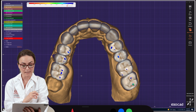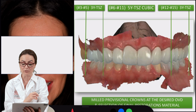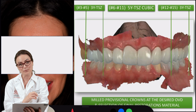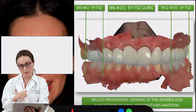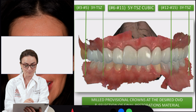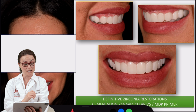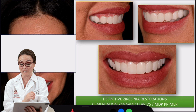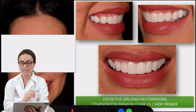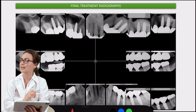What has been decided? So for the back teeth, we're going to use a stronger material, which is a traditional zirconia material. And for the anterior restorations, we're going to do cubic zirconia layered restorations, which are our veneers. Beautiful smile together, accomplishing the goal of restoring beautiful aesthetics, and at the same time having a very solid, very strong bite, and the patient can enjoy any type of food she likes.